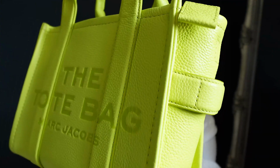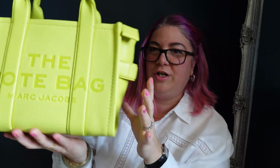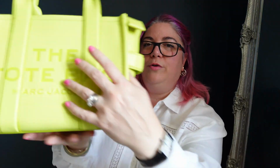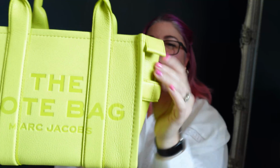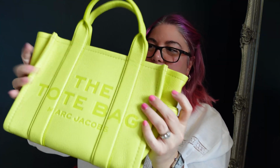So this is the Limoncello colour. This is the tote bag. So we've got the Marc Jacobs tote bag debossed on the front there, in a slightly darker shade. The debossing is flat, and the rest of the bag is kind of, I don't know if you would call it pebbled leather or what you would call it, but it is a really nice supple leather.